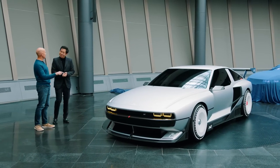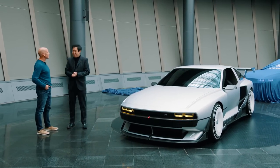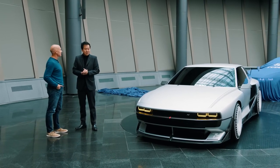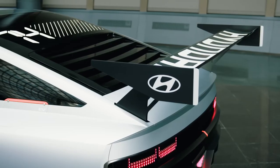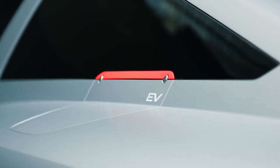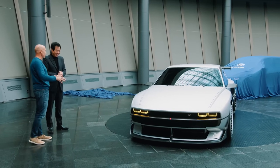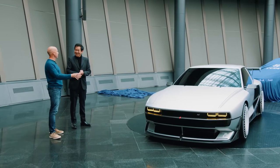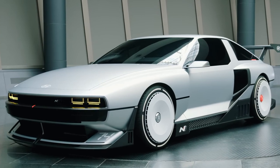So can you put this into production as a road car, do you think? At the moment, this car is called Rolling Lab. So it's actually the rolling laboratory. There is a lot of testing happening at the moment, and we have a running car, it's only one model. But for me, it's my dream to see this car on the street, obviously. Yes. Fantastic. So you're resetting Hyundai as a sporting brand with a coupe as your design centerpiece. Yes. So can we have a look at the next one, which is the IONIQ 5N?